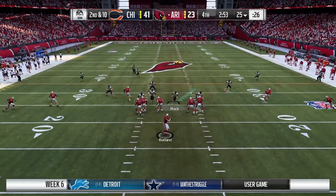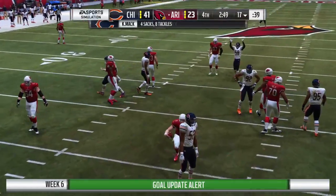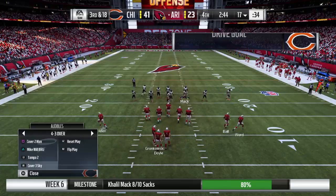Blue 90. Back to throw now on 2nd and 10. Pressure, and he's taken down. A Bear sack. Khalil Mack in there to get him, and that's sack number 8 for him on the year.